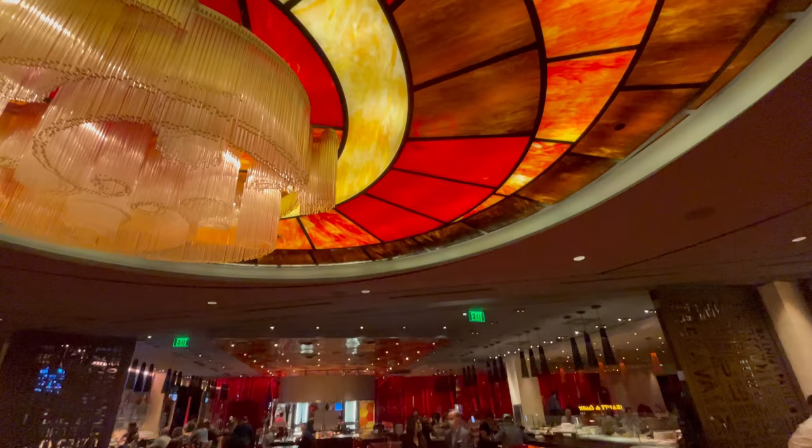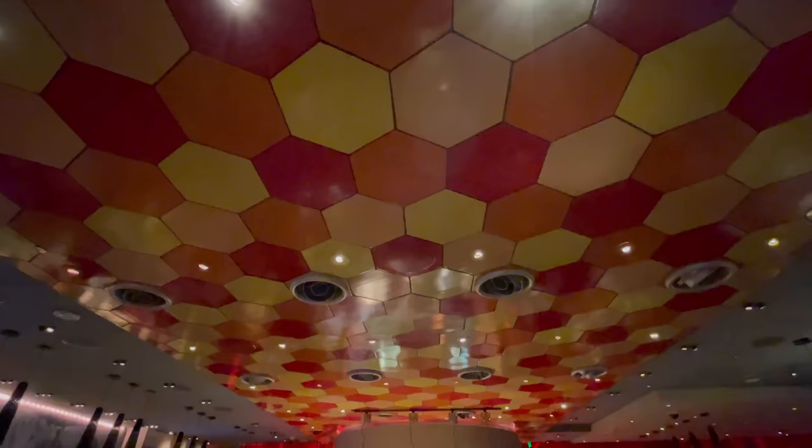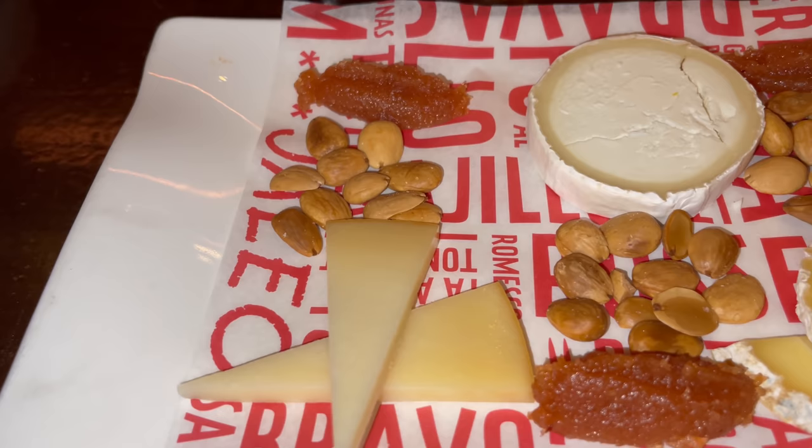Can you get any more cool with Spanish tapas than José Andrés at the Cosmopolitan? The answer to that is no. You cannot get a cooler Spanish tapas experience than José Andrés at the Cosmopolitan. I loved it. I like Spanish tapas because you can work your way around the menu. I can't even count how many dishes I had. My favorite were the oxtail croquettes. And I also liked the cana de cabra, which was a goat's milk cheese. I ordered three cheeses and I got a goat's milk, a sheep's milk, and a cow's milk. I got one of each. And I like the goat's milk best, the cana de cabra.